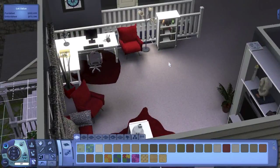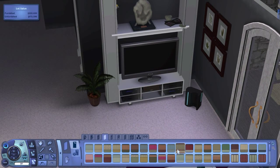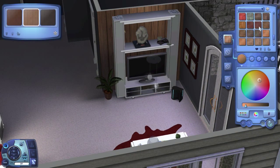But anyway, here I'm just putting in some carpet, because originally I wanted to try having carpet, since I guess a lot of apartments have carpets in them, and now I was trying out putting some paneling behind the TV.